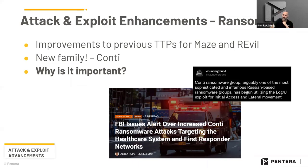Now we've added Conti, another ransomware group, where, as you can see here in this screenshot of a post, they're arguably one of the most sophisticated and infamous Russian-based ransomware groups, and they have also begun utilizing Log4j exploits. So there's a combination of 2 very worrisome topics here. The FBI also thinks that Conti is very dangerous, and we all know this, right? That's simply one of the ransomware families that's being used in the wild nowadays.